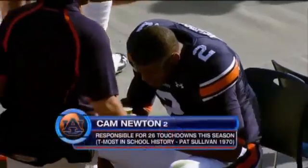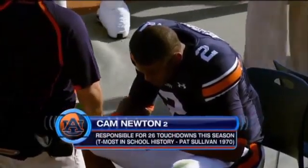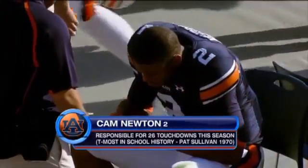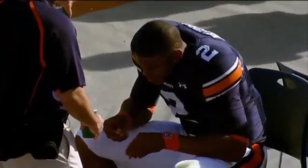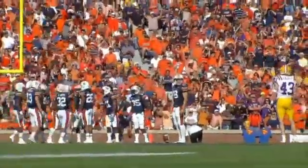Cam Newton, another touchdown. He's responsible for 26. Look who he shares the record with now, Pat Sullivan, all the way back in 1970, and that was the year before Pat Sullivan won the Heisman. It's 8 games, right?